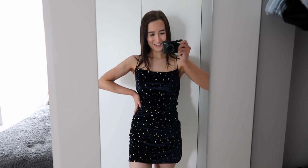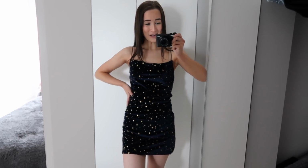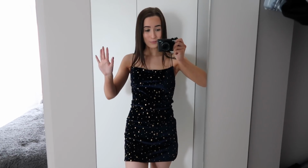I'm excited to try this on. If this looks nice, I will be happy. Okay, so this is what the dress looks like. I've had to cinch it in because it didn't fit me very well at all. I'll show you in a sec what it looks like when I don't have it cinched in. It's not a pretty sight, but this is what it looks like when I've cinched it in, and I quite like it like this. I think it looks quite nice. I'm not normally a dress kind of person, but I think this one looks quite cute. If you shove some stars on a dress, I probably will like it.